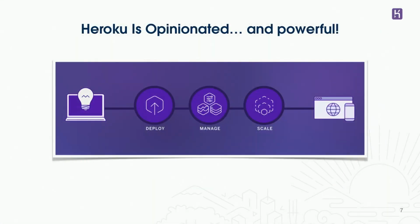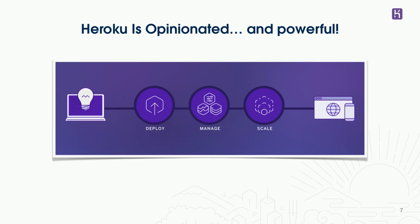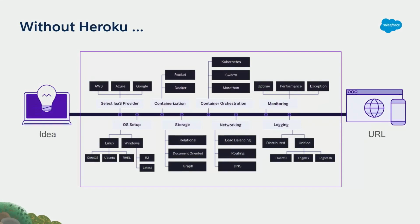Really, the comparison is easy to see between the two slides. Do you want to focus on building applications, on just application development and not infrastructure? Or do you want to take some of that time and focus that on networking and infrastructure? Hopefully the answer is readily apparent.